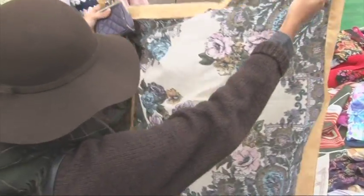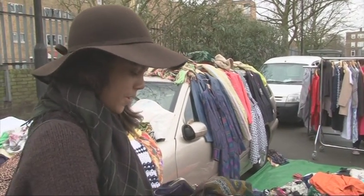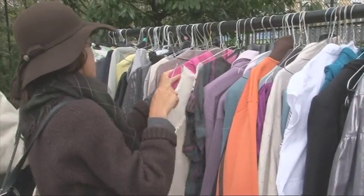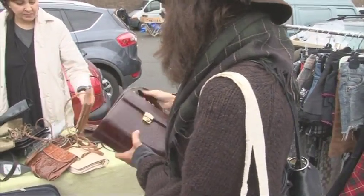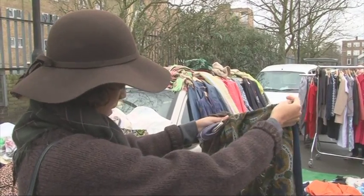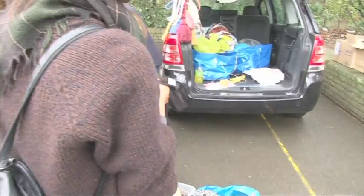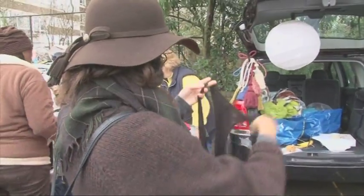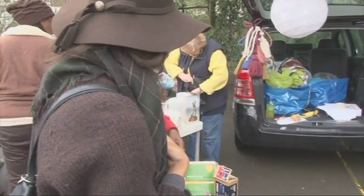I'm really into paisley at the moment, which is why I wore the paisley shirt earlier for the Bertie photos. But I try and limit myself to what I buy at car boot sale, so I try and pick one or the other, but I can't quite decide yet. So I might have to ask my mum for some help. Oh, that's a shame, it's too big. It's like a 16, but I could wear it as a skirt and wear a top on top of it.